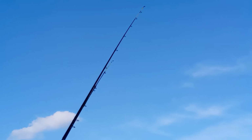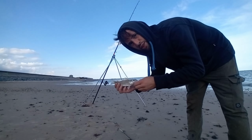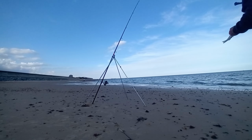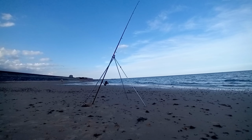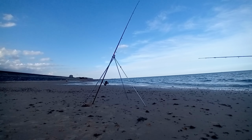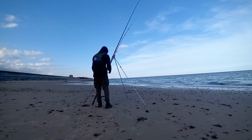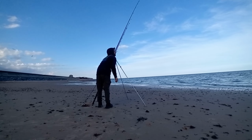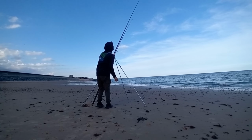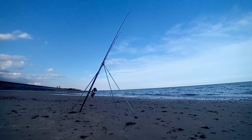Oh, bit of a bite on that right rod again. Oh, there we go. Another little tiny scaldy bass. Oh, that's a bad pull.